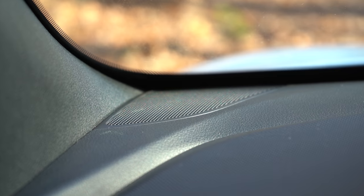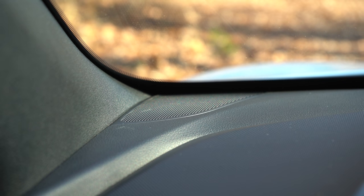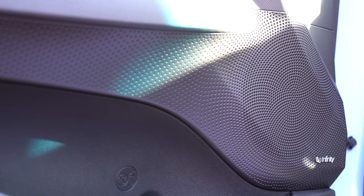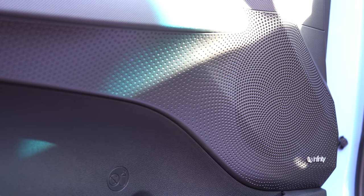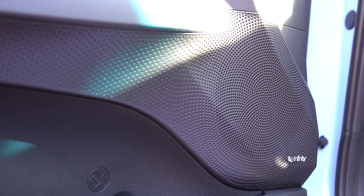I will say, you could feel the subwoofer. There's definitely a decent amount of bass, and that's even without me turning up the bass in the sound settings, but definitely a decent amount of bass. You could tell there's a subwoofer. Clarity is pretty nice as well, but overall the sound system works perfectly fine for what this vehicle actually is.